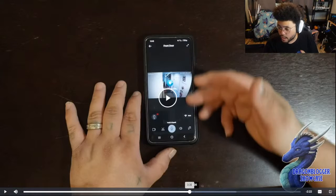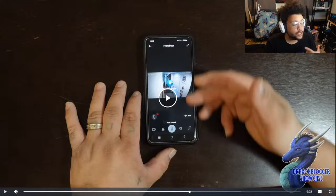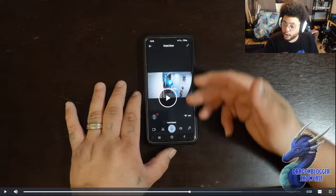Now, I'm going to skip just a little bit. The setup is super straightforward, super easy to do. You just got to follow the instructions. So we're going to get right to where he starts viewing the actual video from the app.